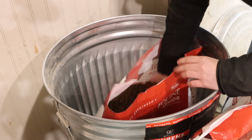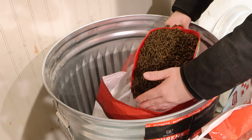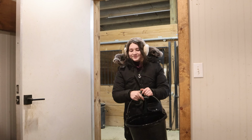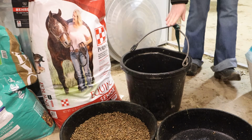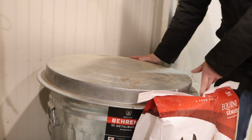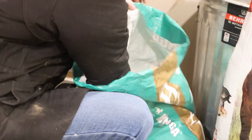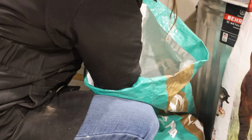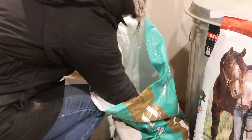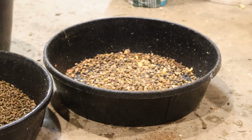Once I get that feed barrel open, Chester gets 1 scoop of grain in the mornings, so I kind of measure it out, and then I go grab Kite's bucket out of his stall, and he also gets 1 scoop of grain in the morning. Now I'm done with the Purina Senior, and I move on to what Dakota eats. He gets 1.5 cups of high-gain munga, so Dakota does not eat grain like the other two. So there I am. I'm going to measure that out and then start doing their supplements.